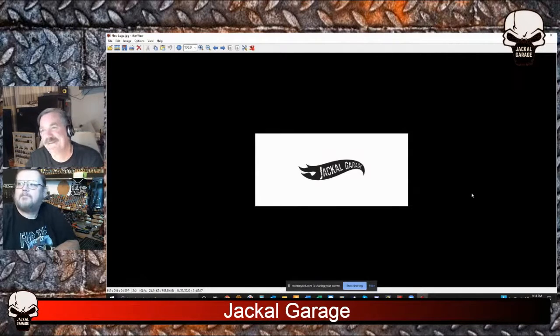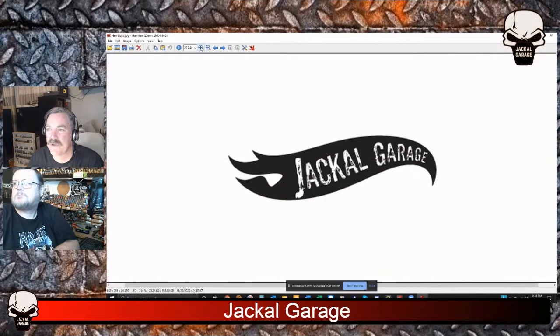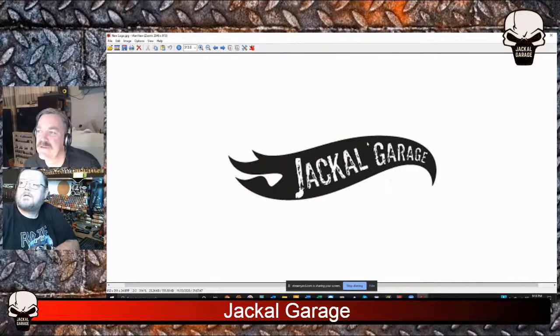I was playing around with logos over the weekend, and I found a blank Hot Wheels logo. Can you zoom in on it? Because the Jackal Garage font is like a broken up font. So I was just having a little fun. I'm thinking about having that turned into stickers.